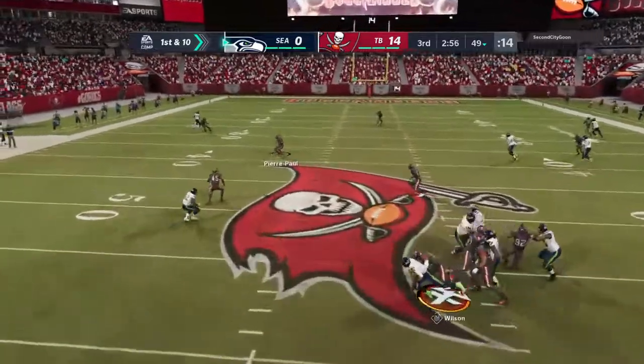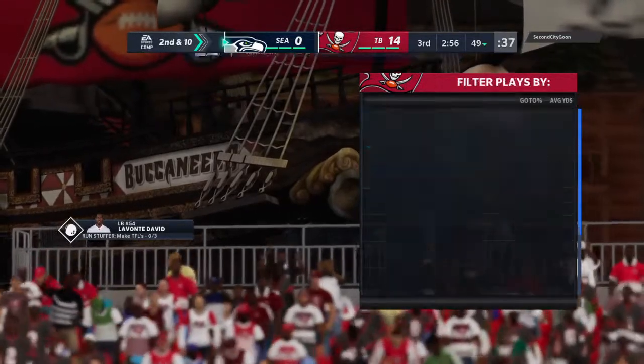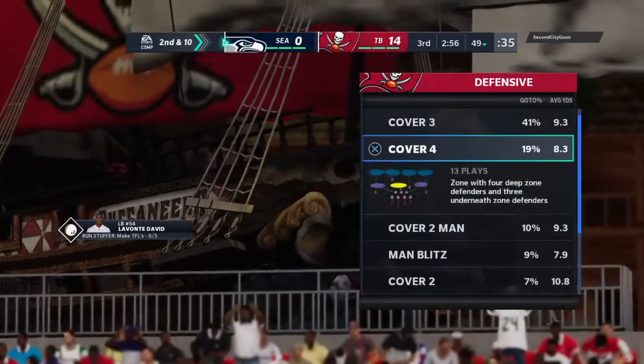First down, Wilson. And that's incomplete. Well, they certainly did a nice job there, picking him up out of the backfield and then running stride for stride with him. That's good coverage.